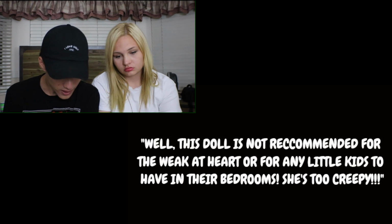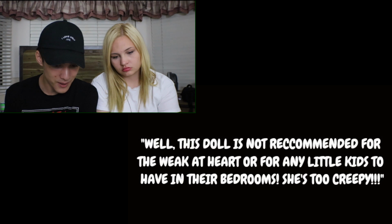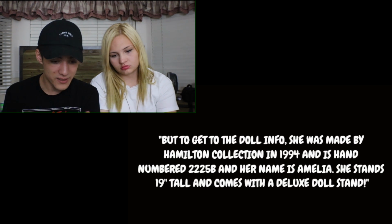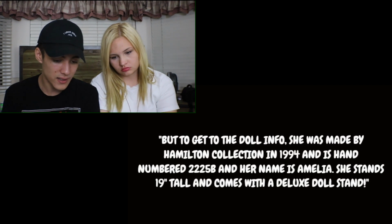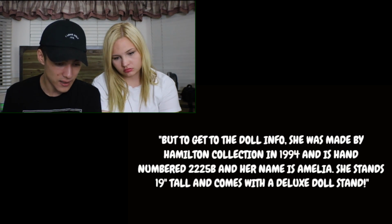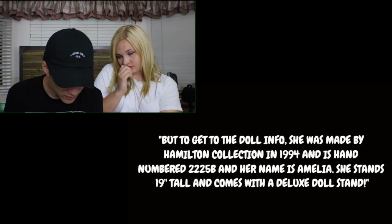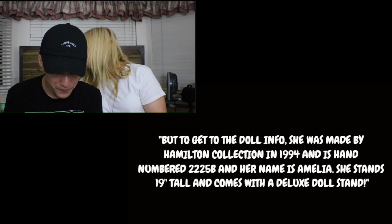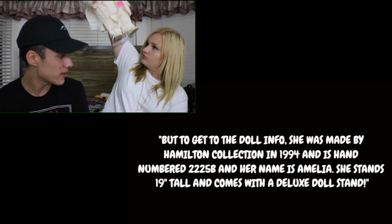Well, this doll is not recommended for the weak at heart or for any little kids you have in their bedrooms. She's too creepy. But to get to the doll info, she was made by Hamilton Collection in 1994 and is hand numbered 2225B, and her name is Amelia. She stands 19 inches tall and comes with a deluxe doll stand.